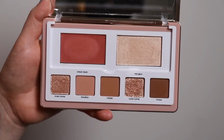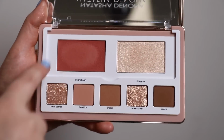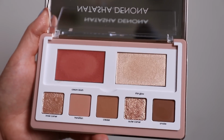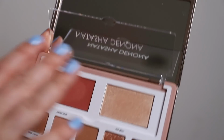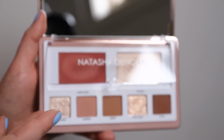So this is the palette after I have swatched it. So there's nothing that has really disrupted too much. Of course, I've sort of broken into the cream a little bit, but there's nothing that looks like it's really gouged in. There's nothing that looks like it's got a lot of kick up. So it's behaving pretty nicely and it looks quite neat. I also love the big mirror because you can do your makeup in this mirror, which is fantastic. Great for a travel palette.